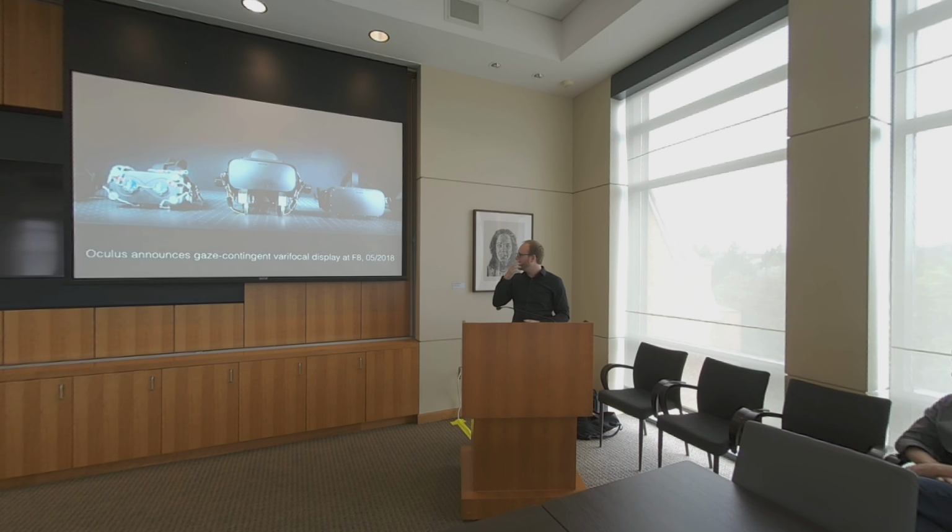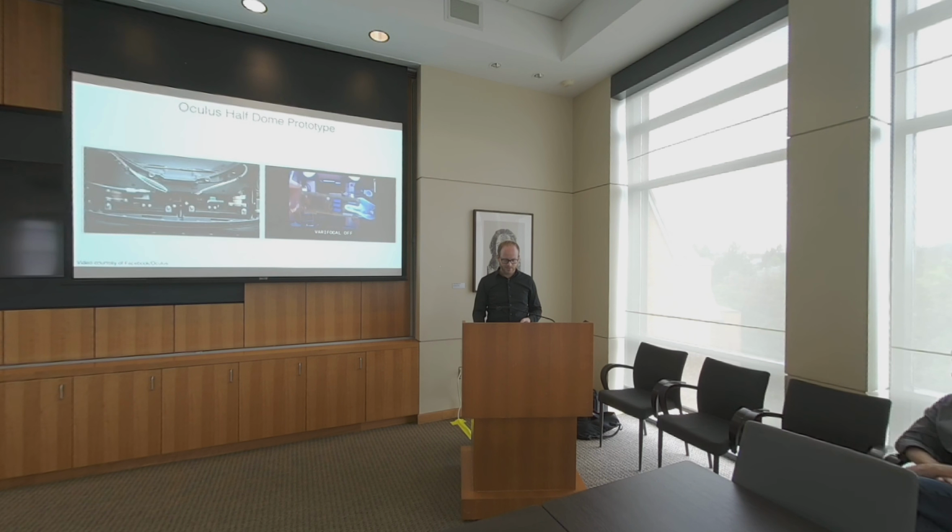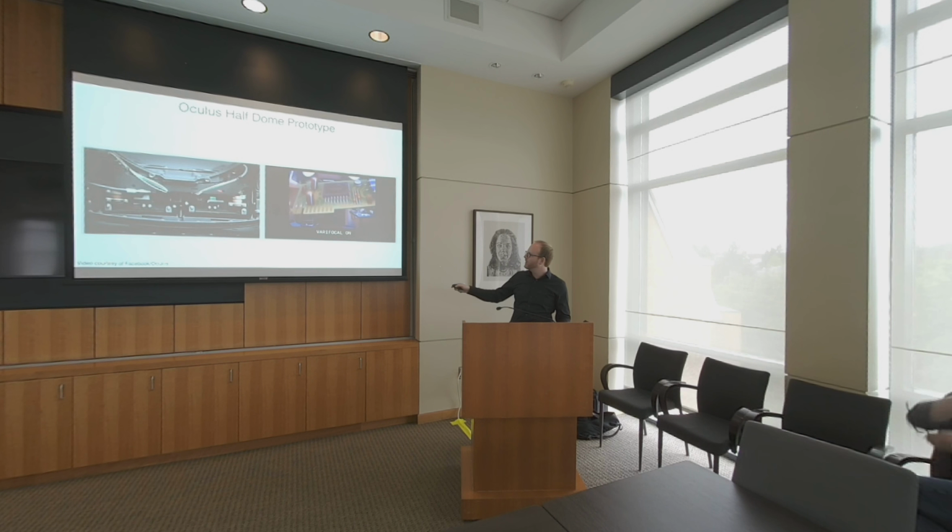If you've seen the F8 developer conference this year, that was just in May, you may have seen the Half Dome prototype from Oculus. So here's a video, courtesy of Oculus, that actually has this technology integrated. In this case, I can only speculate, but it looks like it's mounted on a couple of rails. We have these mechanical deformations, probably with some kind of an actuator that moves these displays independently along these rails. And the way they advertised it was actually with this visual clarity.